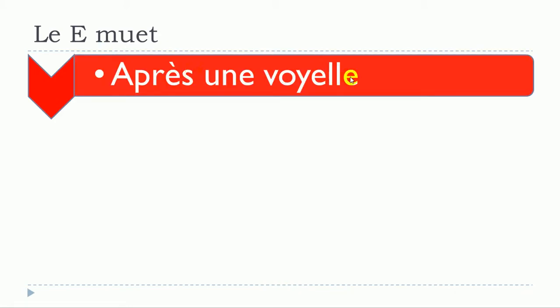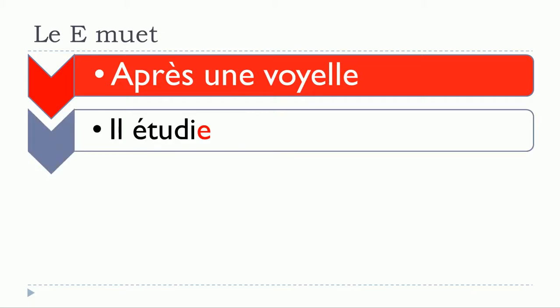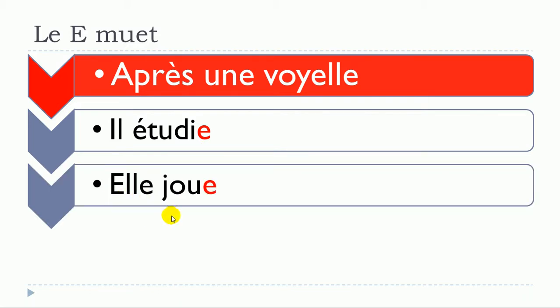Après une voyelle. So after another vowel, like here, for instance, you don't pronounce this e, okay? So in that case, if you want to pronounce it correctly, you should pronounce it like il étudie. Okay, so the last thing that you will pronounce will be the vowel I here. Okay, il étudie. You don't pronounce this here. Okay, let's see another example. Elle joue. So it's quite interesting because if you look carefully, you've got the combination of the vowel O and U, and together, you know that they produce the sound OU, okay? And it's exactly the same rule, so you've got this e after, but then clearly you don't pronounce it. Okay, elle joue.